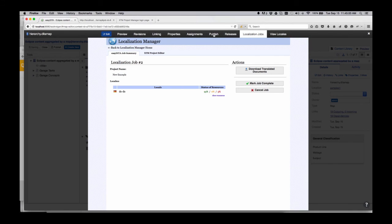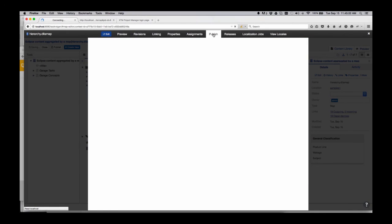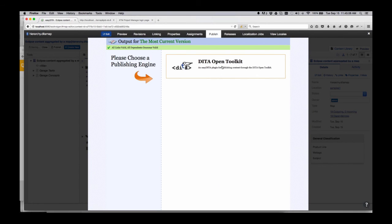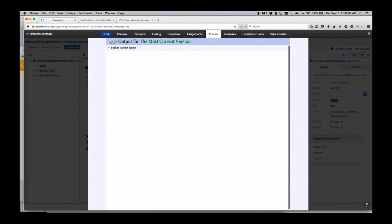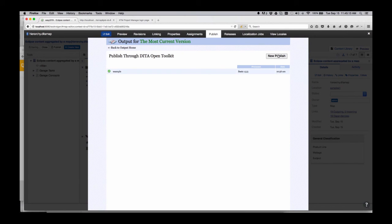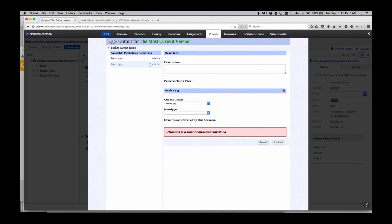And then we could go over to our publishing screen, and the publishing screen is going to let us go in and select the PDF. Now, I'm using the DITA Open Toolkit here. I'm actually using a pretty old DITA Open Toolkit. You can use any DITA Open Toolkit you want in easyDITA, any 1.x, 2.x.